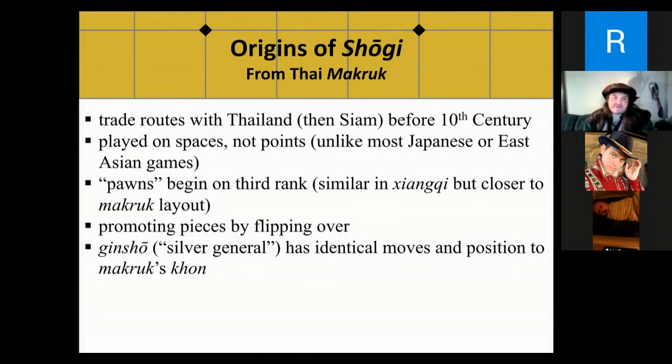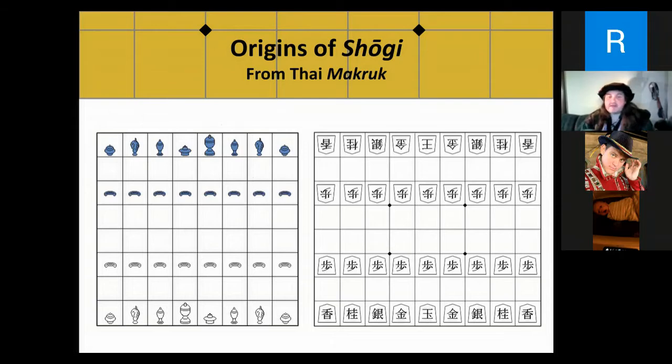Here are the two boards. And again, they look very much alike. Now, I am using a slightly modified, very early Shogi board that was not 9x9, it is 8x9. But as you can see, it corresponds very closely to the Thai board. You have the gap between the foot soldiers and the main pieces. And again, you see that all the pawns are flat discs that flip over, and that will actually become very important in Shogi when we get to some of the unique rules.